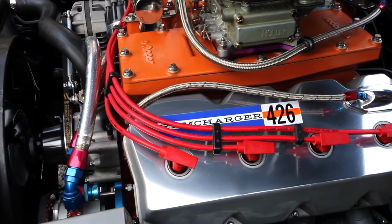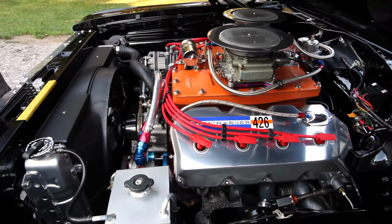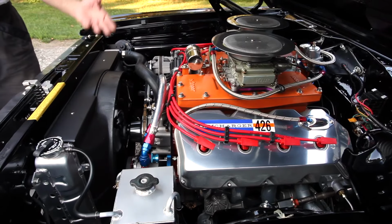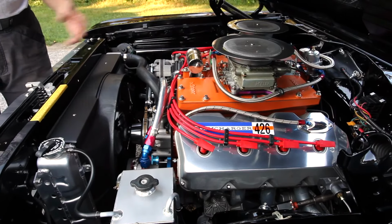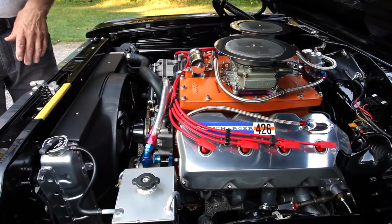It's got Indy cylinder heads, which have raised intake ports, and the raised intake ports raise the intake manifold and everything up really high, so it's really hard to cram everything under the hood without putting a big hole in it, but you do what you got to do.